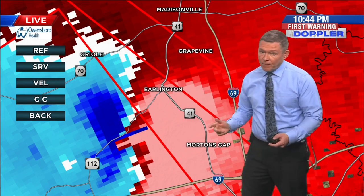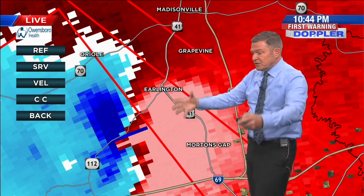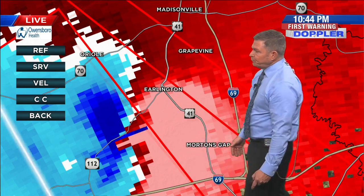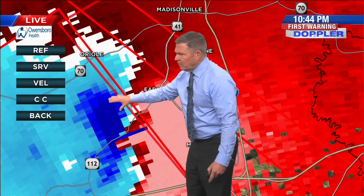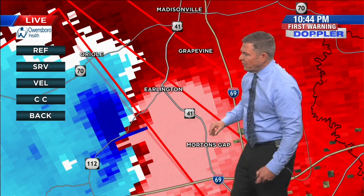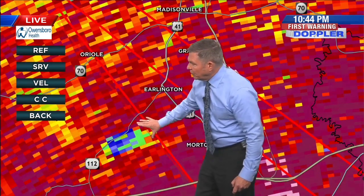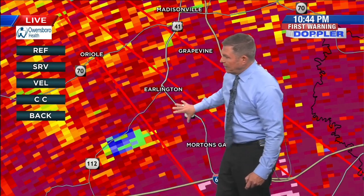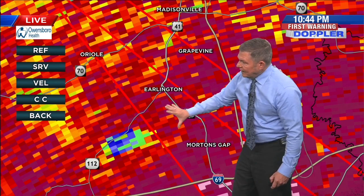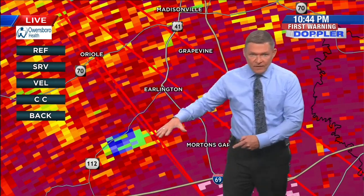Keep in mind the radar beam is up at a few thousand feet, so the rotation here doesn't necessarily translate vertically straight on down. And it looks like they just extended probably a new tornado emergency there, continuing up into the rest of Hopkins County. But this product right here is doing a good job at identifying where some debris may be in the air. You see that return right there. So again, it looks like Earlington to Morton's Gap, high risk of damage here.